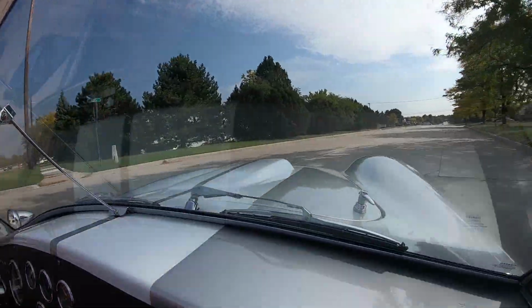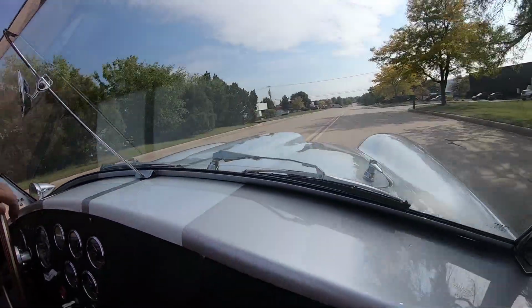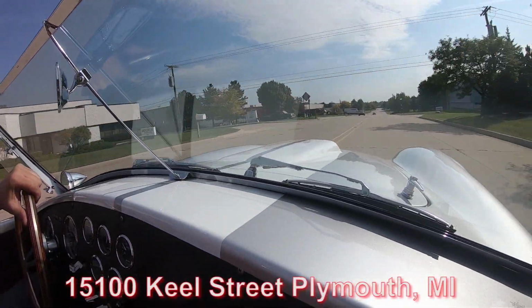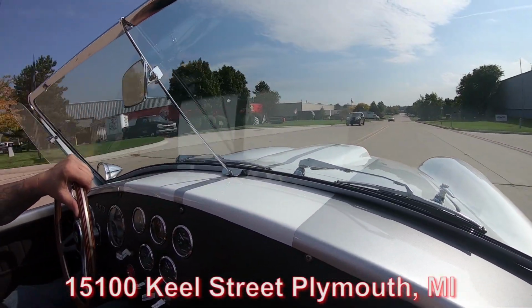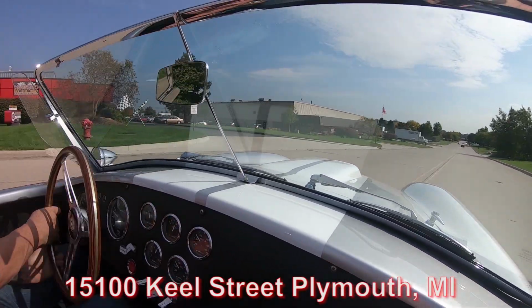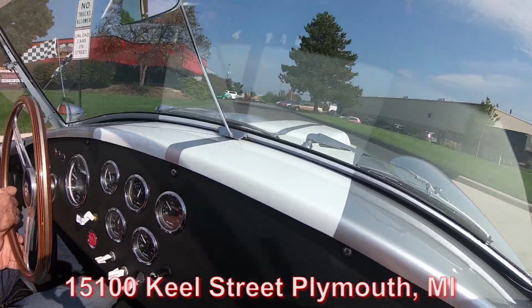We're gonna get this car up in the air for you now so you can check out the bottom side. Here's our building here. We're at 15100 Keel Street in Plymouth, Michigan. So stick with us. We're gonna put it up in the air for you right now.